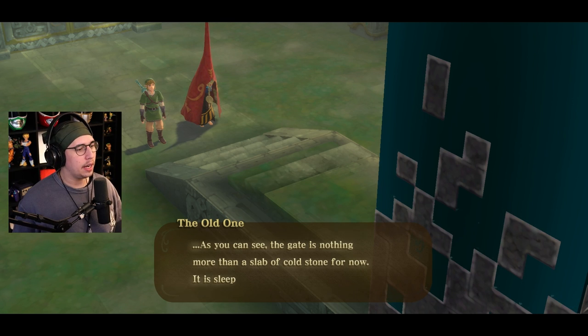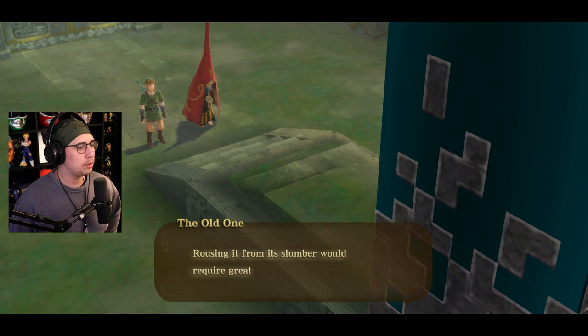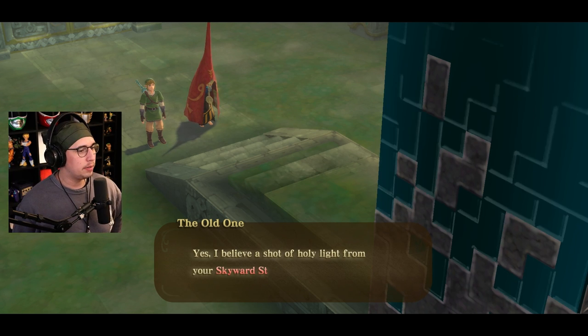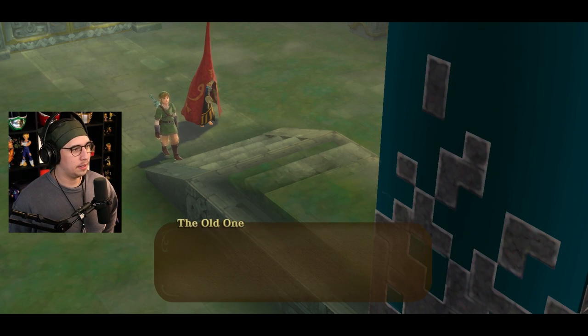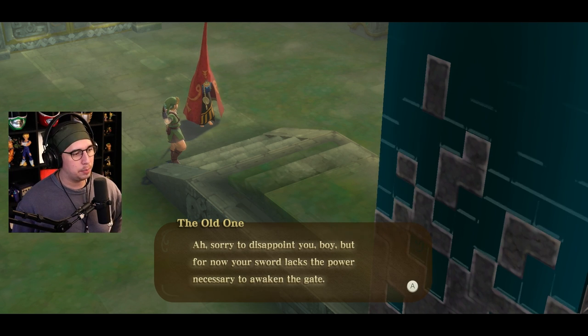As you can see, the gate is nothing more than a slab of cold stone for now. It is sleeping. Rousing it from its slumber would require great power. Yes, I believe a shot of holy light from your skyward strike might just do it. Sure thing, Granny. Sorry to disappoint you, boy, but for now your sword lacks the power necessary to awaken the gate. That's all right, Granny. It's not the first time I've been told I was weak and useless.